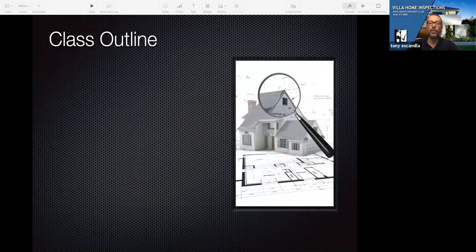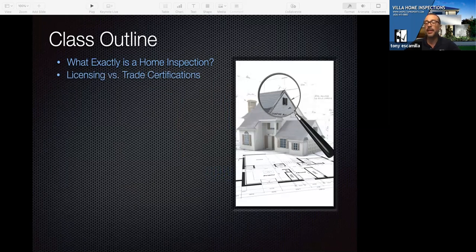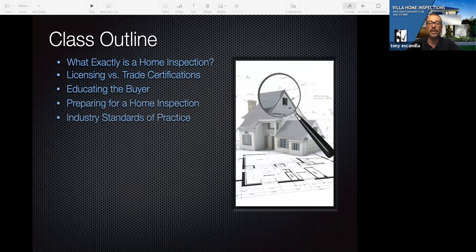So today, what we want to cover is, what exactly is a home inspection? As a realtor and me as a home inspector, I've heard over the last 22 years many ideas of what a home inspection is and what it's not. We're going to go over licensing versus trade certifications. Educating the buyer, both on your side as a realtor and my side as a home inspector. Preparing for a home inspection, both for the buyer and the seller. Industry standards of practice. What does a home inspection include? And more importantly, what does it not?